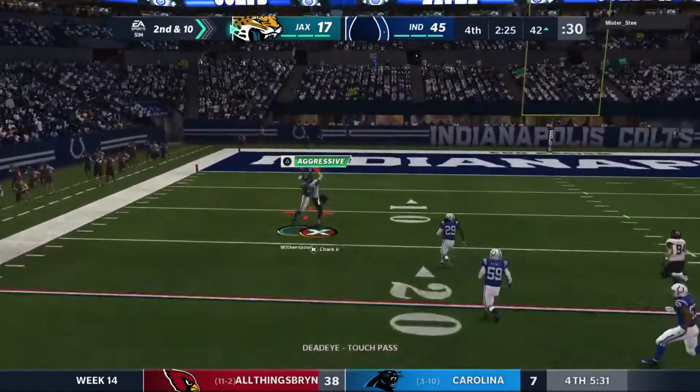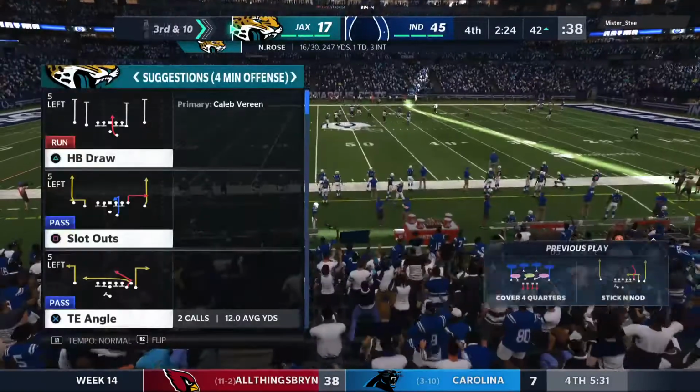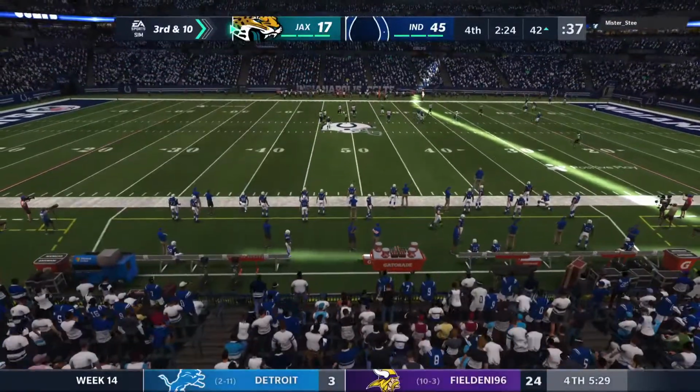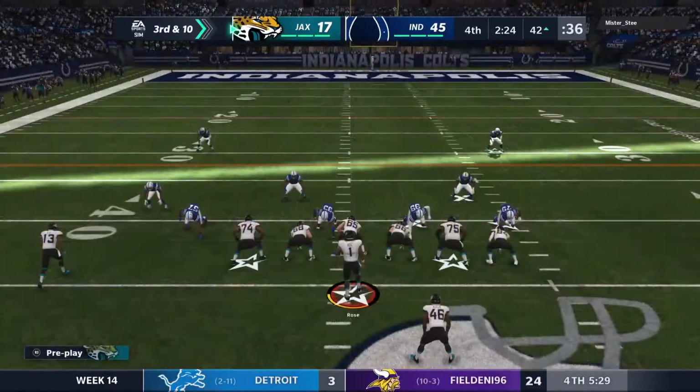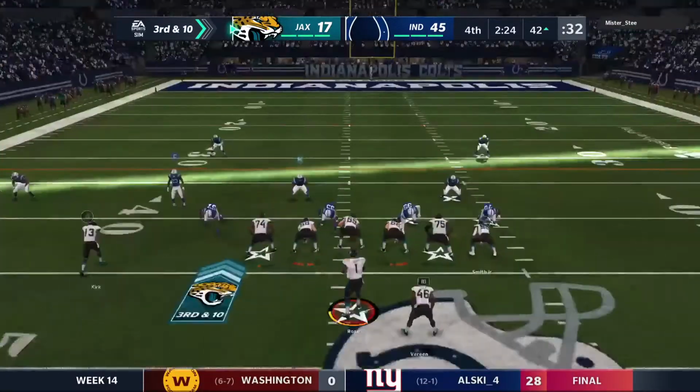And he'll let this one go deep for Chark. And this one incomplete. Too much contact to hold on to that one, and it's 3rd down. This offense was on the move. Now 2 straight incompletions have them looking at 3rd and 10.